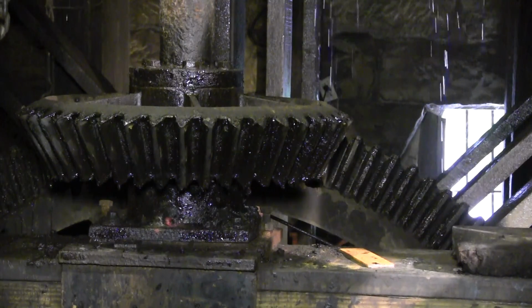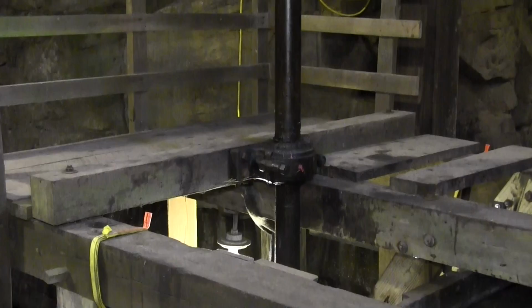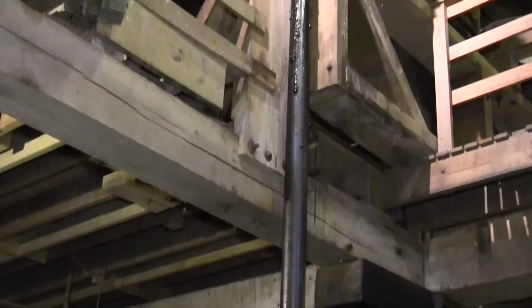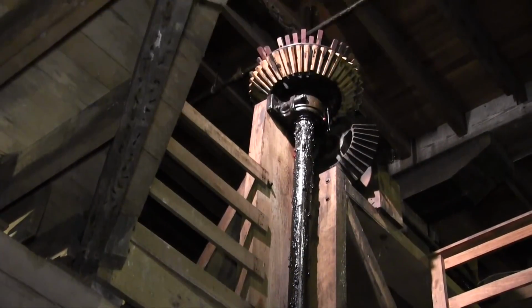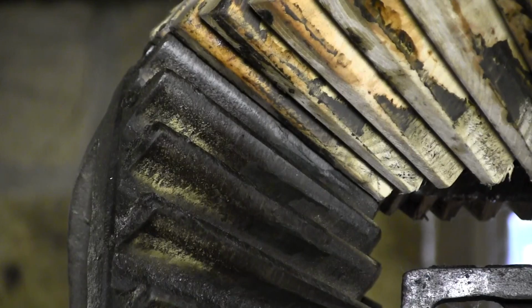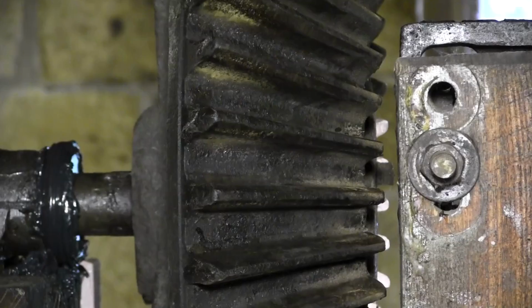So attached to the side of the water wheel is a big gear, and that gear interfaces with another gear that's attached to a drive shaft, and that's going to transfer the power up to operate the equipment we need to make things happen here in the mill. At the top of the drive shaft is another gear with wooden teeth. That gear, of course, is interfacing with a metal gear with teeth, and it's driving it.